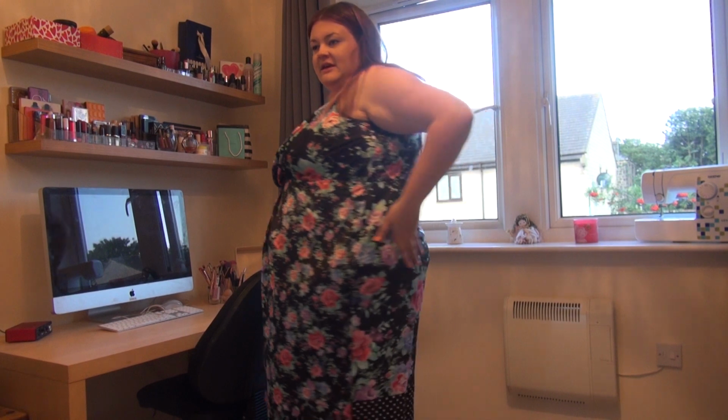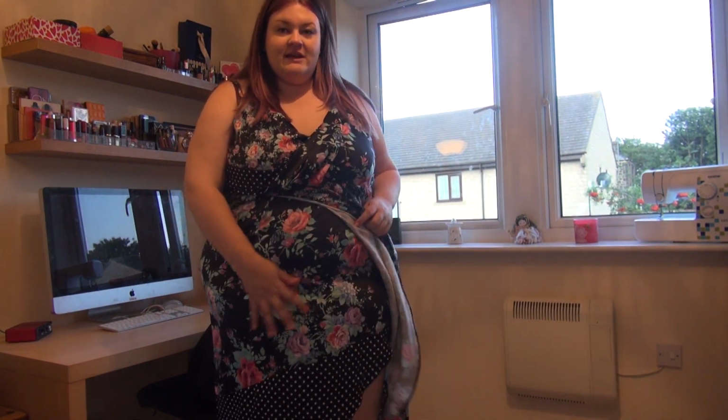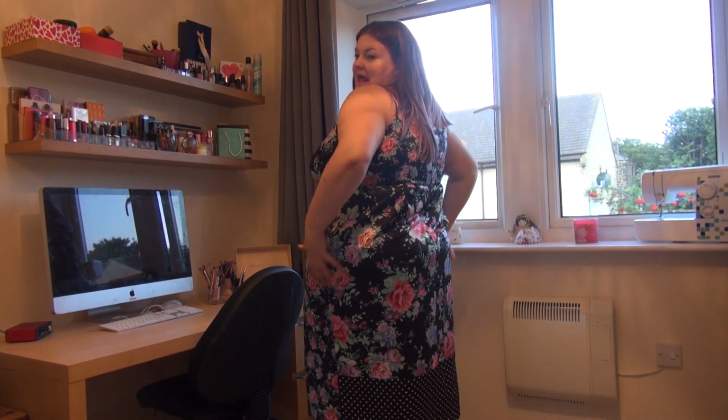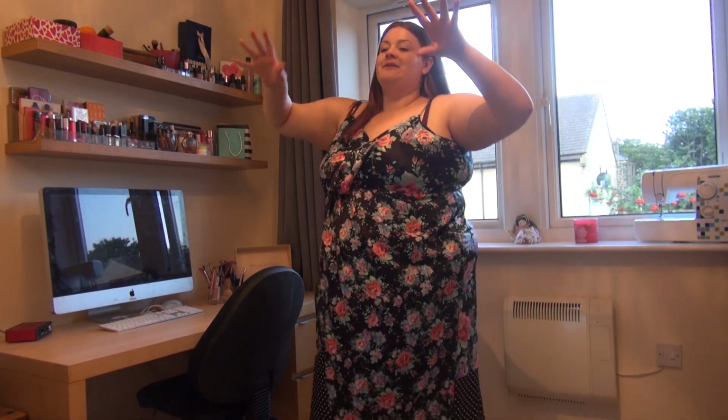It does fit, but for me it's a bit clingier around the hips than I'd want it to be. It is a bit clingy on the front, but because of this wrap it does kind of cover it. I like where the neck plunges to. I'm not sure it's me. I really like looking at the pattern and I think that it would be nice for someone, but for me it's not quite my style, and I just don't feel that great in it. I prefer a dress that skims over this area rather than really accentuates it.